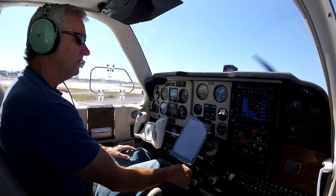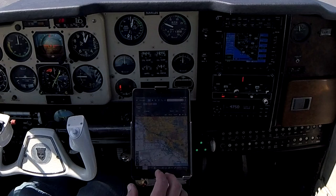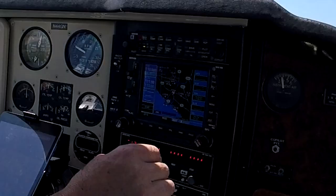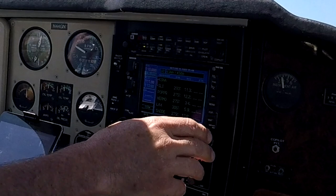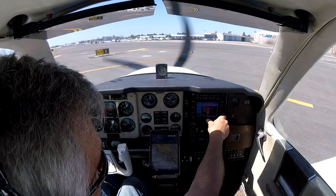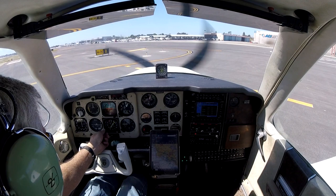Okay, now we're going to upload this flight plan into the Garmin 530 using the Flightstream 210. Push the upload button, then you'll see a flashing light here. Push flight plan, then this center button, then enter twice. And the flight plan is now in. Our first waypoint is Seal Beach VOR, 293. Heading is 220, and we're cleared up to 2,000.